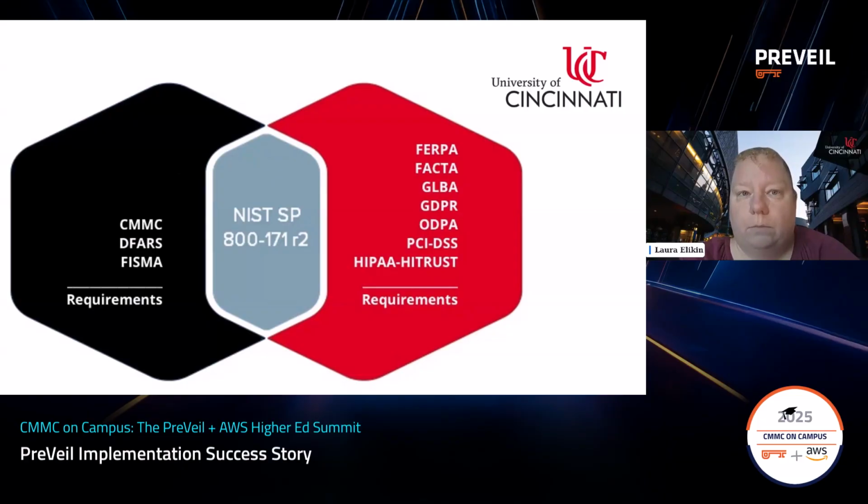So by aligning our policies, aligning our procedures and standards, and just our overall strategy for information security and compliance with NIST 800-171, we have taken a huge stride forward with managing all the other frameworks as well as CMMC. So this provided us with a solid baseline so that when we have to be compliant in certain areas with FERPA or GLBA or GDPR or even PCI, we were able to build on a solid framework that was already built with NIST 800-171.